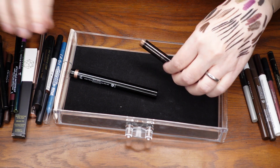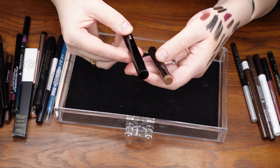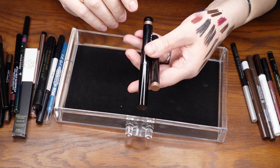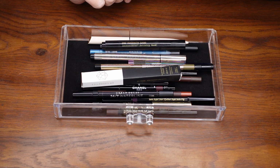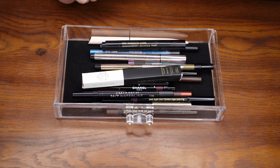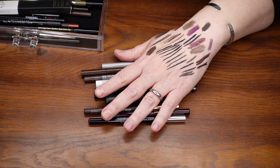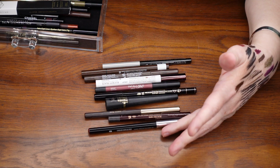Love this. All right, guess what? These are single eyeshadows. Should we put them in with the single eyeshadows? We'll come back to these. These 18 products are mostly liners. This is not a liner, and I still have one in the box. But these are the ones that I'm keeping, and these 10 are the ones that I'm getting rid of.